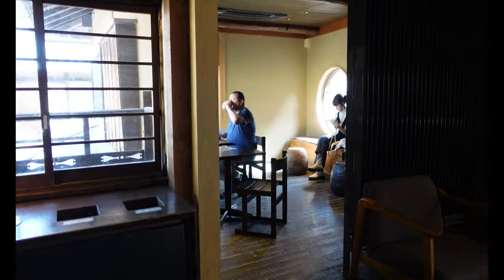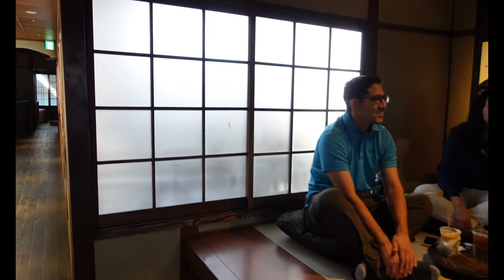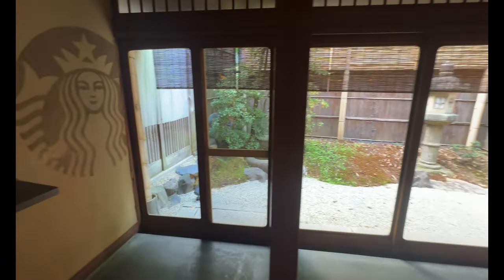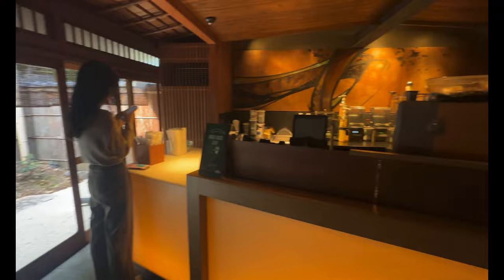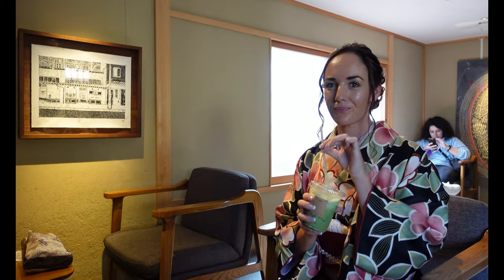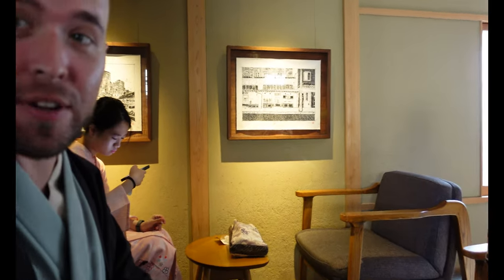Okay, so we're inside the Starbucks now. We're gonna get a drink and we're gonna find a seat. Yeah, hopefully it's not too full. But how cool is this? It is so cute. Our drinks. So good. The Starbucks is so pretty. Wow. Like all the seats, and you can sit on the floor and on chairs. Feels very Japanese. It does feel very Japanese.